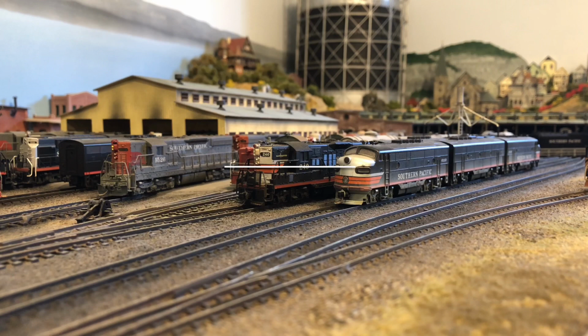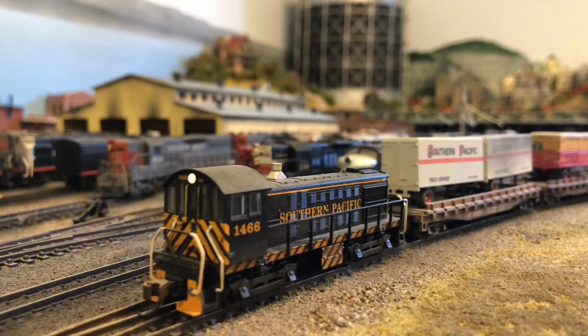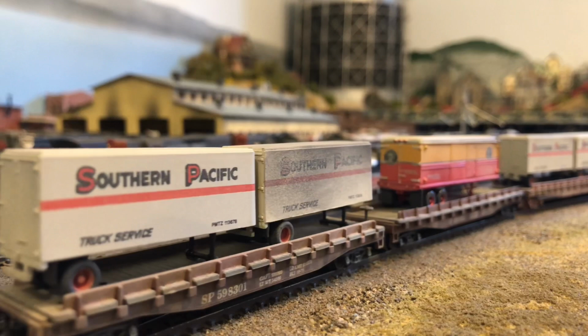Here we open up our scene with an Alco S4 pulling some cars off the tracks on King Street, pushing them onto the rest of the train to be made up for that evening's run down to Los Angeles.